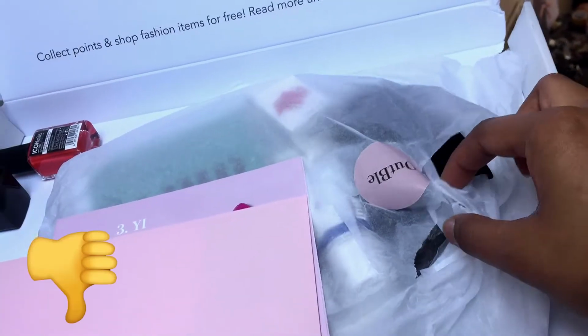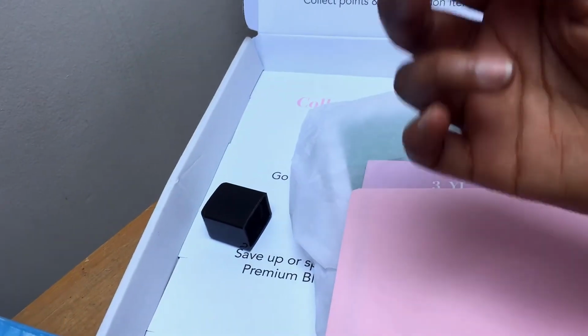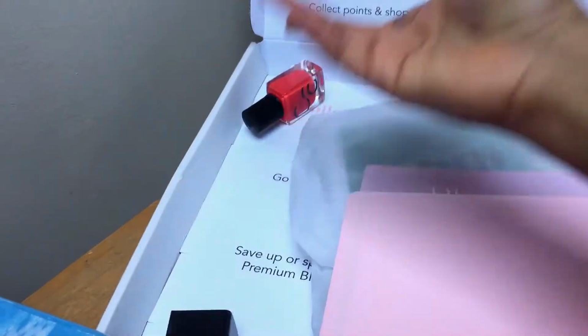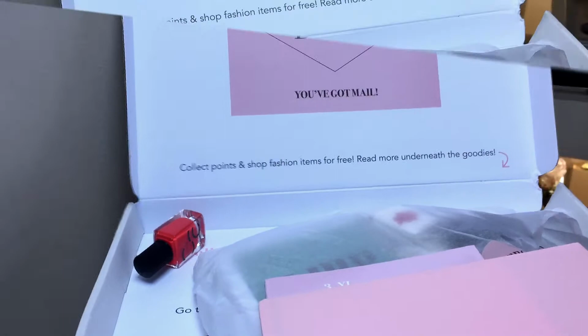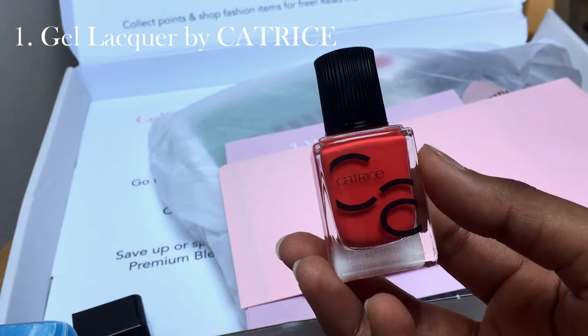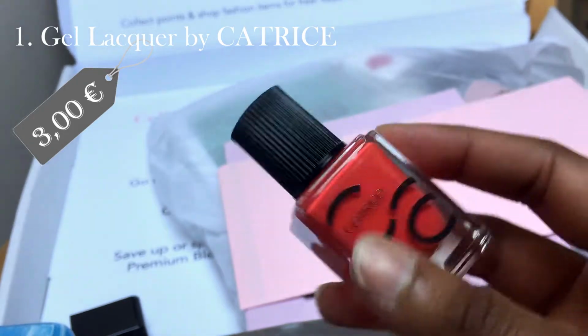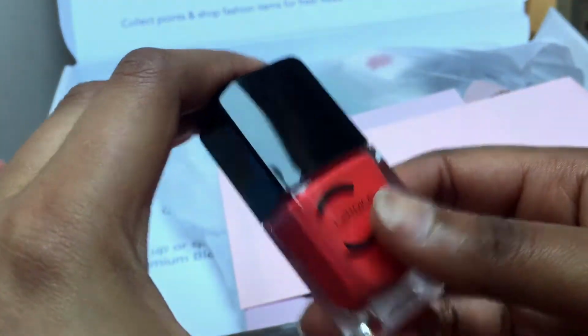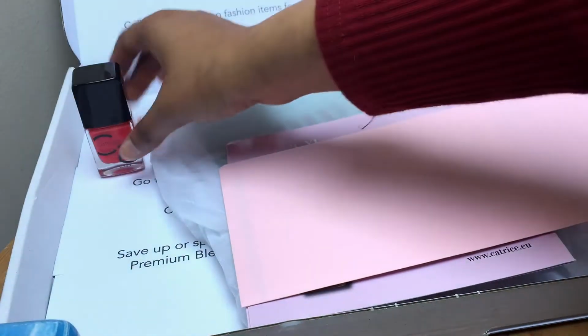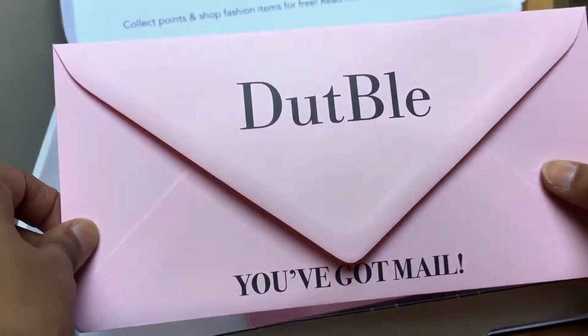My package all torn up, and the nail polish was in 2 parts, but I hope it's still working inside it. The cap was on one side and the nail varnish was on the other side. First of all, as it's already opened, this is a nail polish by Catrice, and it's a gel lacquer actually. The color is nice. I don't know if it would suit my skin tone though. I'm not so sure about this one. I guess they should have based themselves on the person's skin tone. You've got mail.